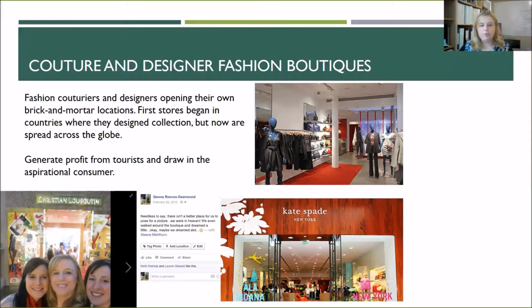So these boutiques, you may have noticed in different locations, are located in areas of tourism because it's been found that tourists are more likely to make impulse purchases. They also draw in what's known as the aspirational consumer. That is a consumer that will browse a store to catch a glimpse of high-profile fashions by famed designers. So they wander the store or look at the storefront as a way to think, I want to own that. That's what I want to buy at some point.